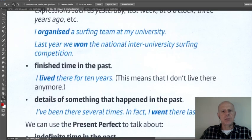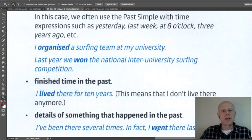And we form the past simple with the past of the main verb. I went there. And if the verb is regular, with ed. The auxiliary verb is the verb do in the past. Did. Did you organize? Did you win? And then, as the main verb goes to the past, did, the other verb goes to the infinitive form. Right? Basically that.